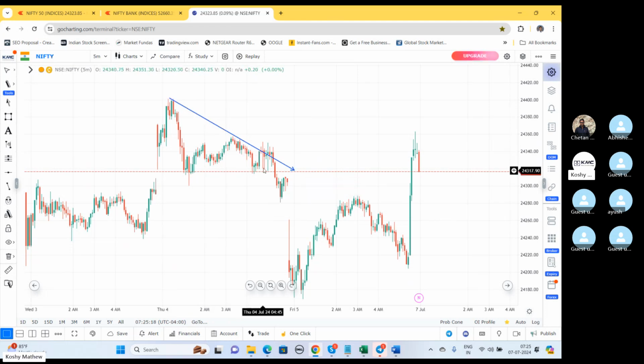The trend line pattern was below that itself. So whenever it touches here, you could have shorted. If it crosses the trend line, you can go long, meaning go positive. Otherwise, you can short the market and make money. You can do this in stocks also for that matter.